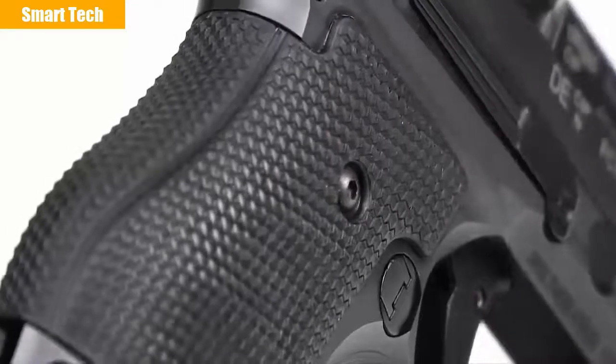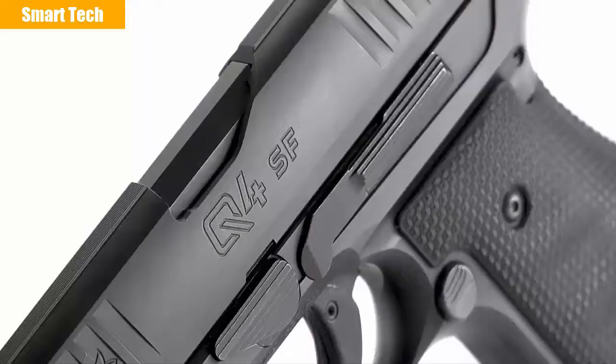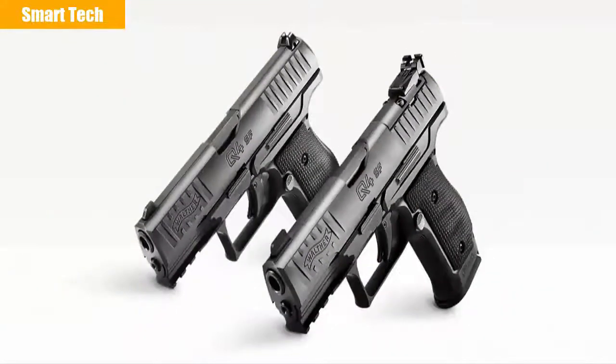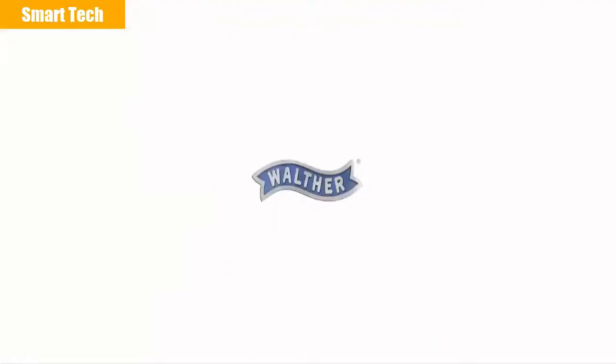The Q4 steel frame from Walther is an accomplishment that encompasses everything shooters desire in a premier concealed carry firearm, capable of outlasting even the toughest conditions. Despite common misconceptions, you can buy performance.